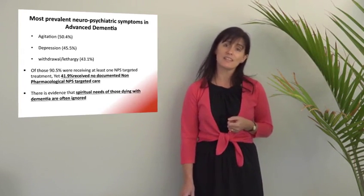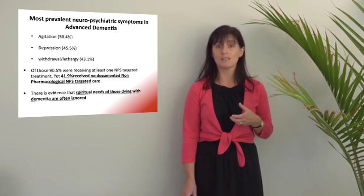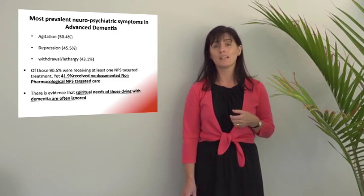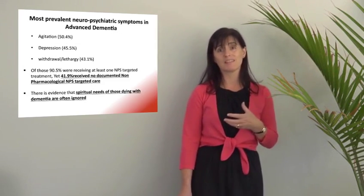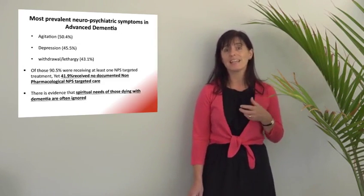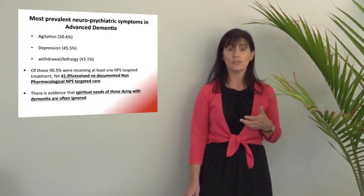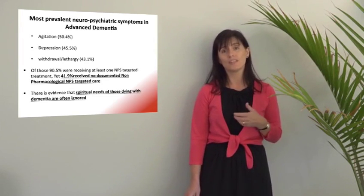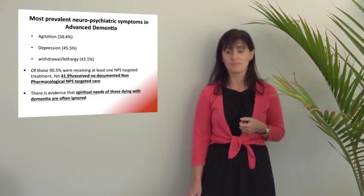The literature looking at this area unfortunately shows that many of the antipsychotic medications prescribed to this group are not reviewed and remain there even though the symptoms and signs have changed. And again, by regularly reviewing what's causing distress to the patient, regularly reviewing the medication list, we can often alleviate a lot of the suffering and reduce the amounts of medication.